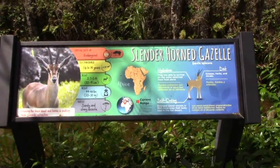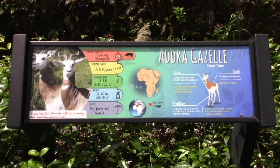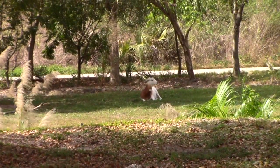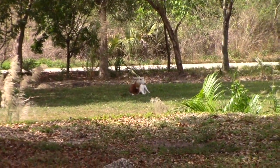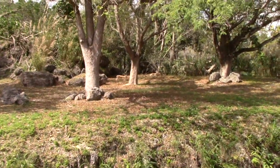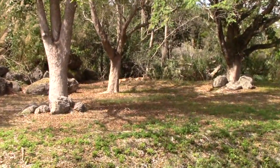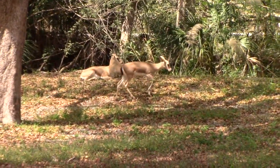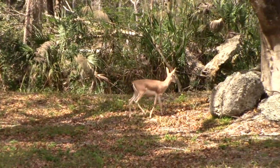But yeah, some slender horned gazelle. And in the same large enclosure, they also have Addra gazelle. Now way in the back, I found an Addra gazelle. Only tell because of the coloring, the brown and white. And over here we got the slender horned gazelle. Got the little one just got up. Moving over towards the other ones. She's definitely a little bit smaller than the other gazelle that's in here in the back.